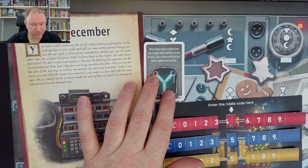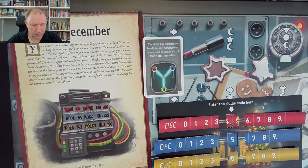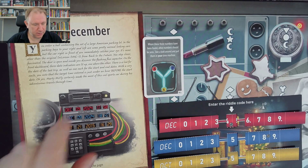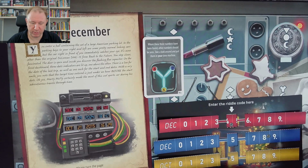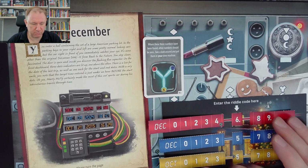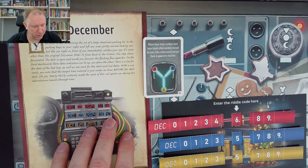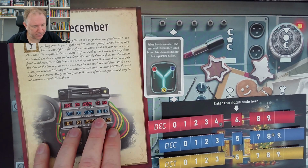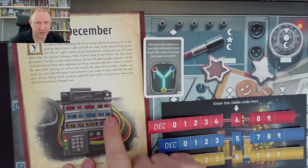Where these three numbers have been found, other numbers should be seen. Take a look around and put them in your time machine. So where these three numbers have been found, well, there's a 4 in red. That's here. That's the 6th digit. We could try it that way around, as opposed to index. I could take the index of these digits. There's a 7 in the blue, and that's the 4th, 5, 6, 7th, 8th, 10th digits. That doesn't work. 4, 5, 6, 7, 8, 9, yeah.